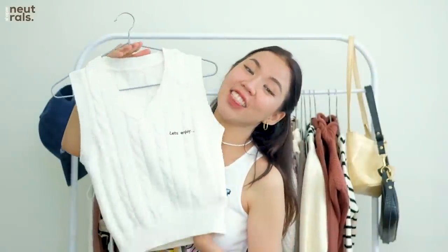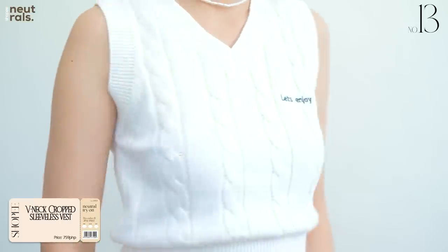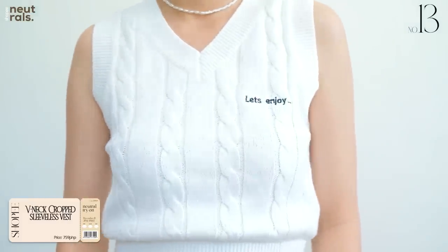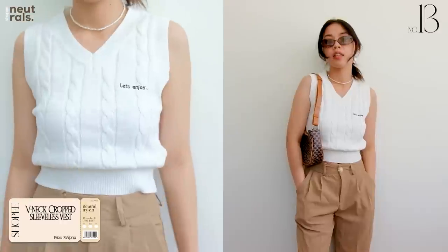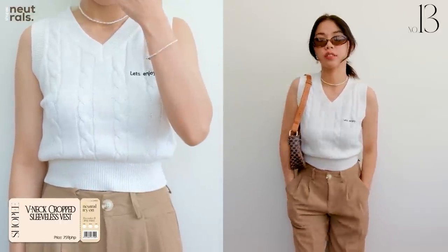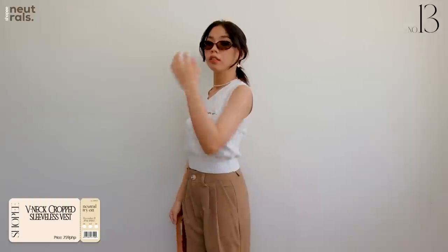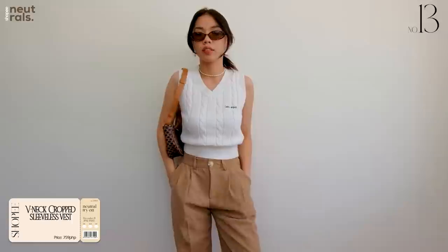Next I have is another vest. I'm really, really obsessed with vests lately. But this one is a simple white knitted vest. And it has this embroidery here at the side. Pero hindi siya masyadong kita kasi medyo maliit lang siya. Pero I think it's so simple lang na design. And it's a V-neckline na vest. And I got this one in the smallest size available kasi I want these kinds of vest na hindi oversized. Parang fit lang siya sa katawan mo.